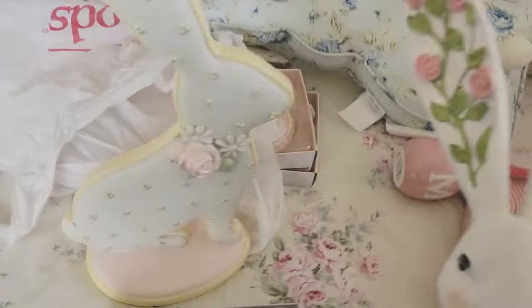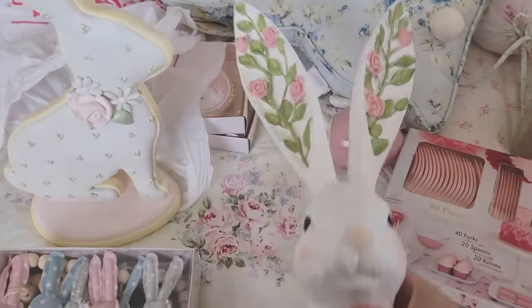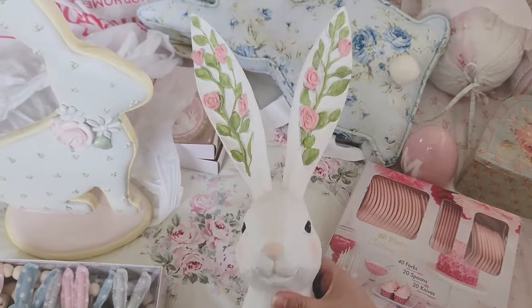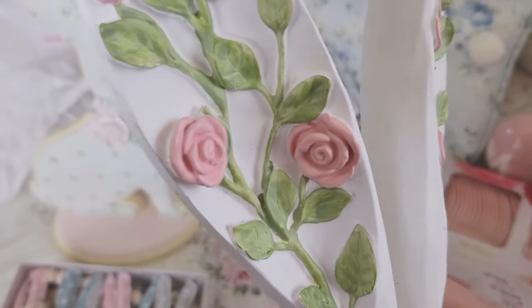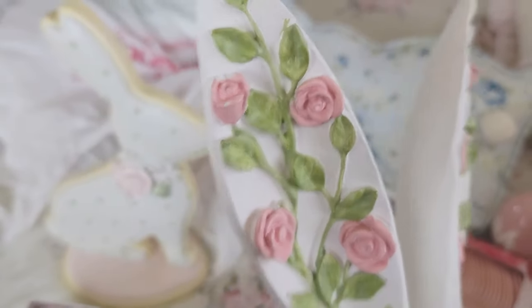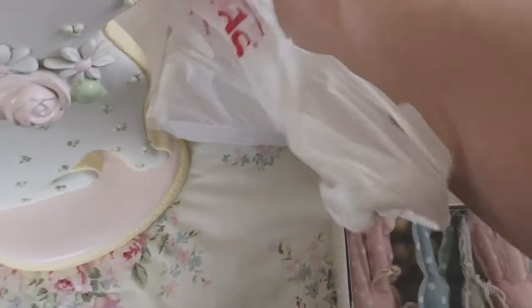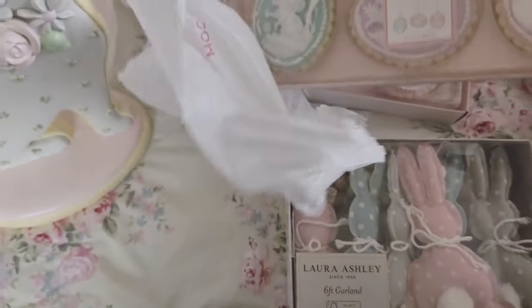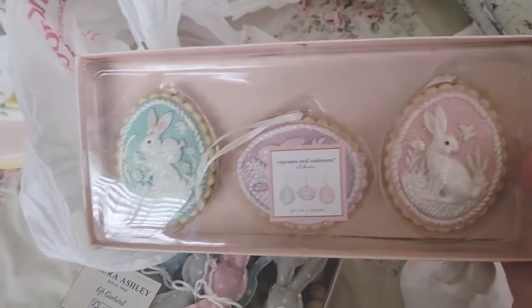And then I got this bunny head at Ross for $12.99. I thought it was super pretty with the little roses in the ear. Here's a little close-up of the little roses. Super pretty. I also got a few things from Home Goods, like these little Easter ornaments.